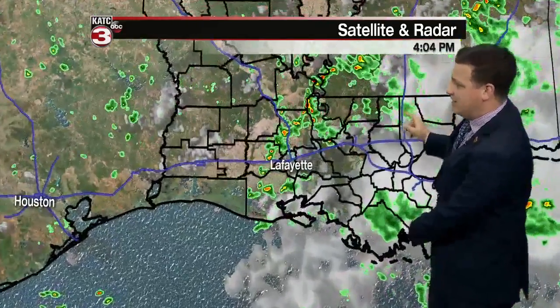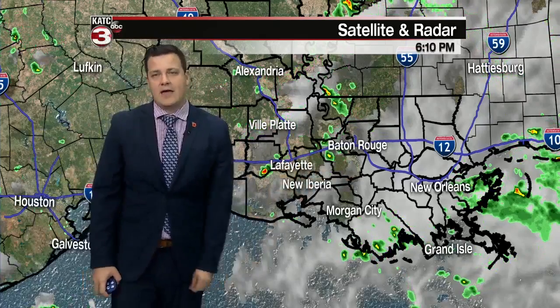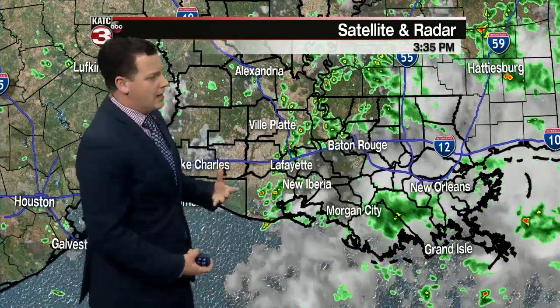Now out towards the east, a lot of moisture in the eastern Gulf right now, and that is working its way into our area. We will see the effects of that over the weekend. We will get into all of that here in a moment.